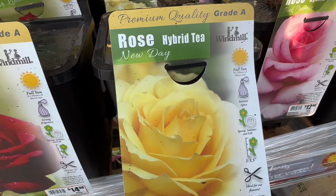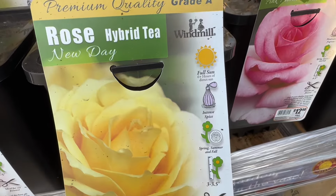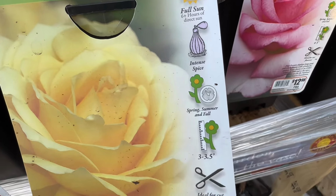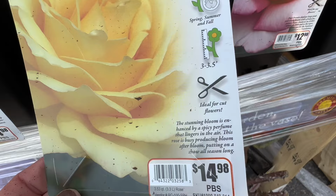Moving right along, yet another beautiful yellow colored rose. New Day is the name of the variety. This is a hybrid tea rose. Intense spice. Spring, summer, and fall. 3 to 3.5 feet. So this will be on the shorter side.